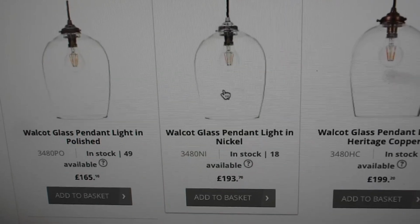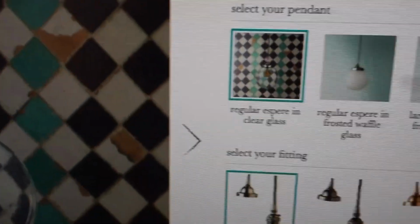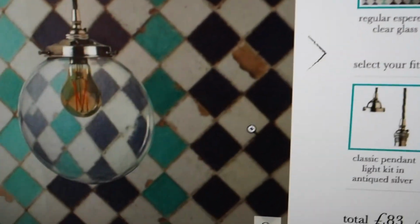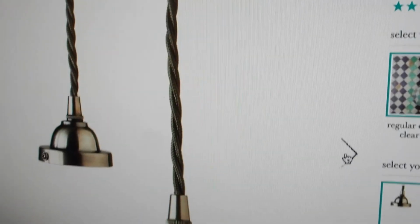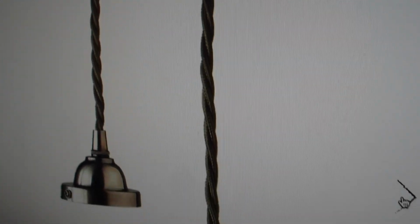3 of those in a line would look amazing. So I think what I'm going to do is go with these Pooky ones, unless I can find a dupe copy of them. And I like the exposed wire. I think that's rather nice too.